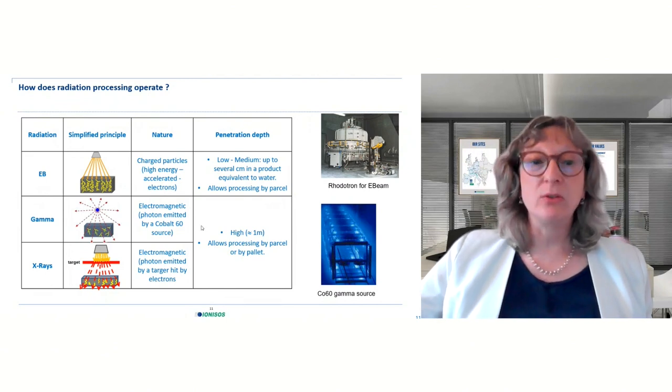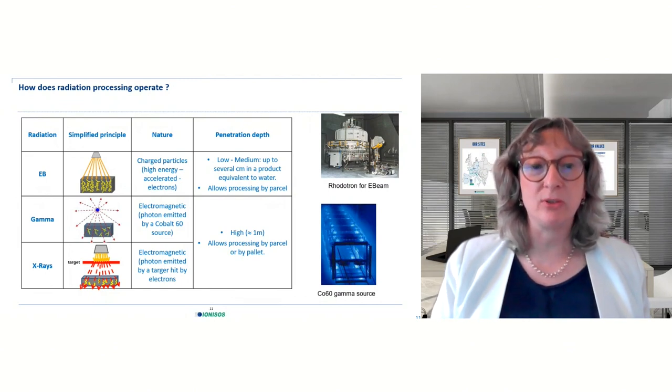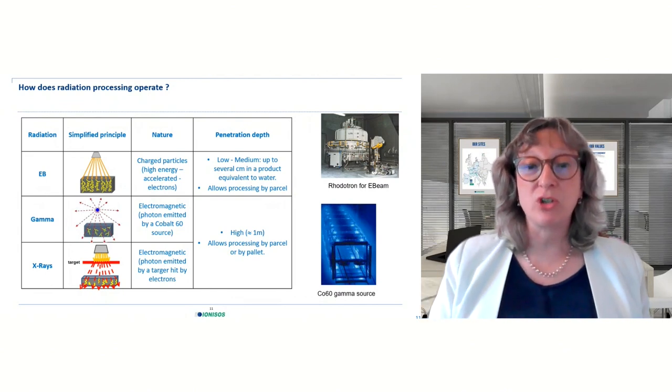Here, we can start noticing that photons of gamma rays or X-rays, which constitute an electromagnetic wave like light, have a higher penetration capacity in matter than electrons from e-beam, which consist of a charged particle with mass, easier to stop by the matter.